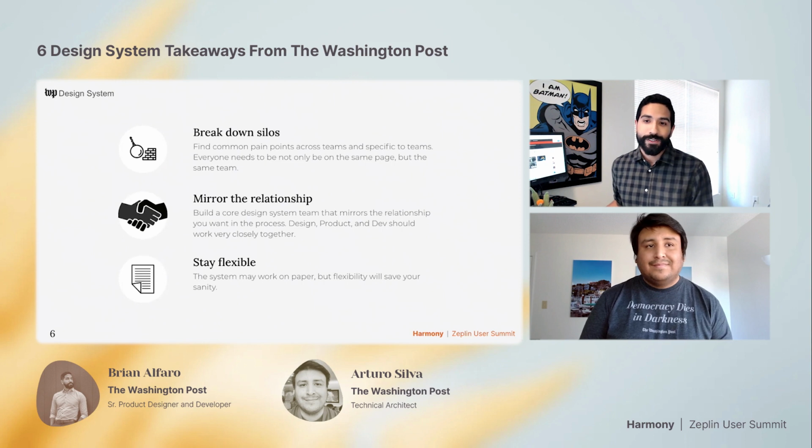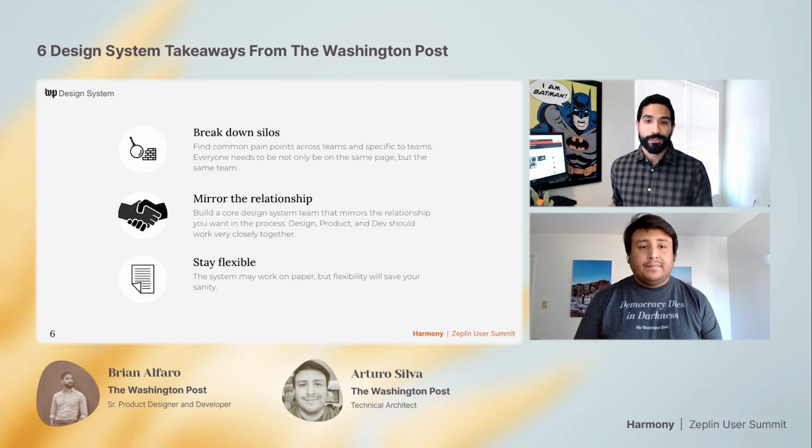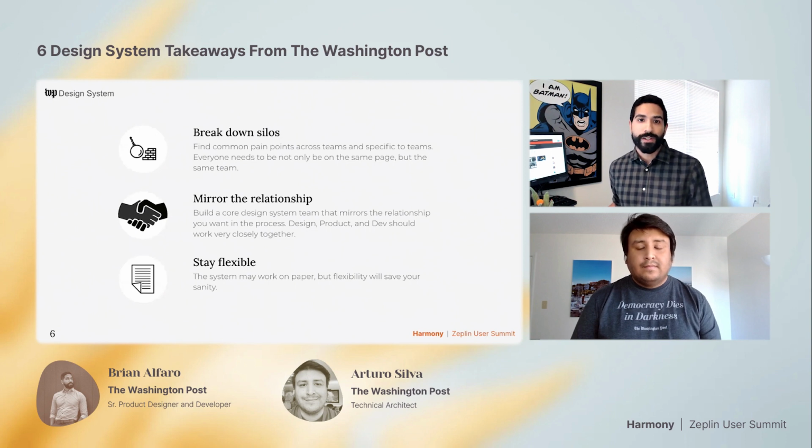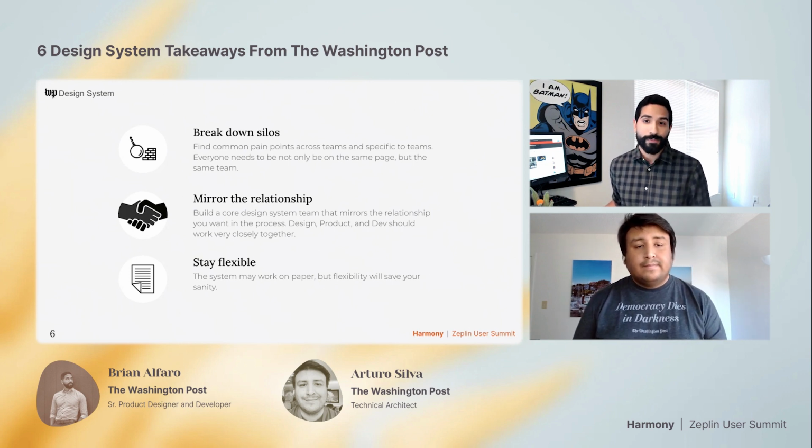The second thing we knew we needed to figure out was that we needed to mirror the relationship which we wanted other people to reflect. Again, because the design system is at the nexus of a lot of different teams, we had to mirror what that relationship looked like for others. And so Art and I, we work really closely. I listen to his design considerations, even though he's a developer. And he listens to my approach on development, even if it's not the way that we're going to go.